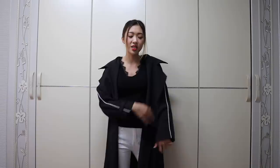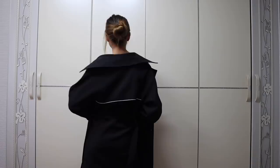The reason why I wanted to buy this coat is because I thought that the accent of white was really interesting, and it wasn't too much, but it was different to know that it was a different black coat. So that is the reason why I bought this coat. Woo!